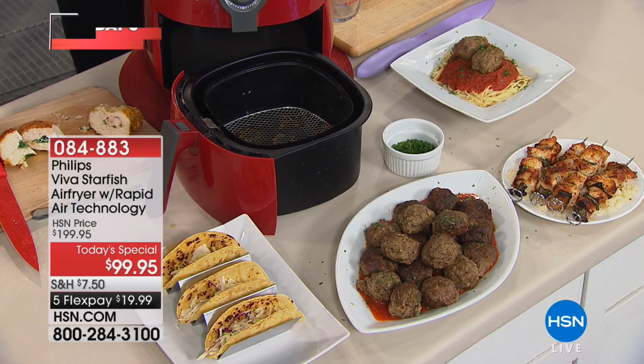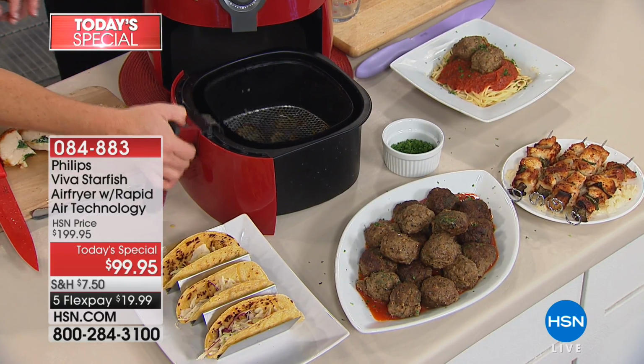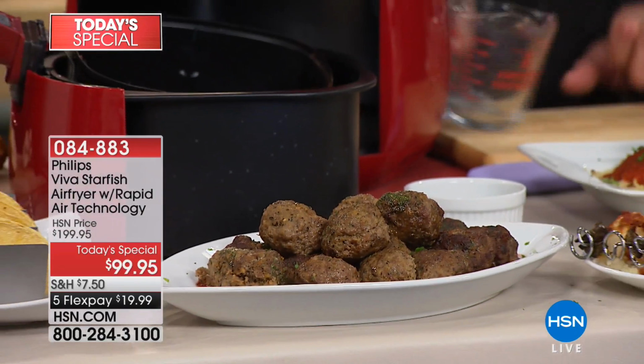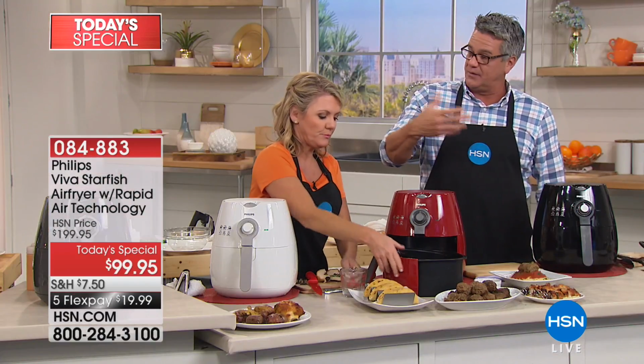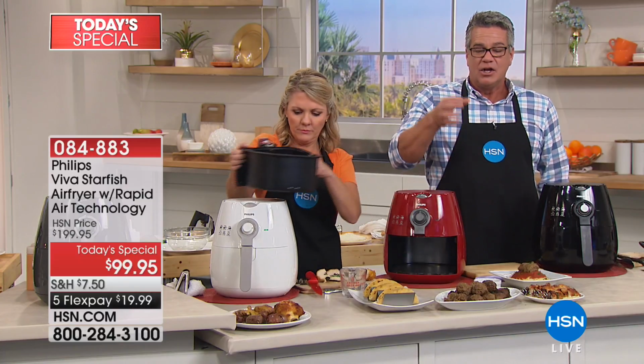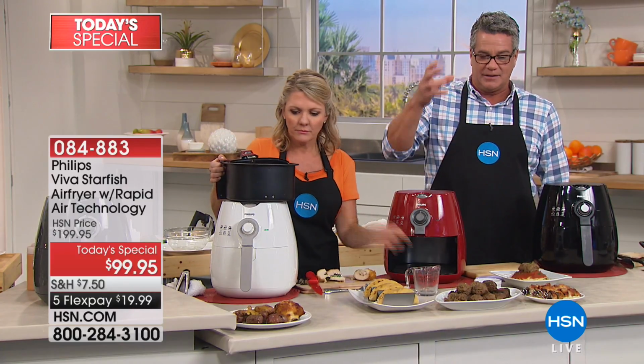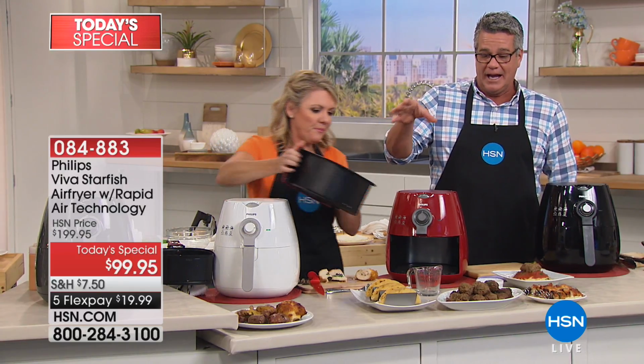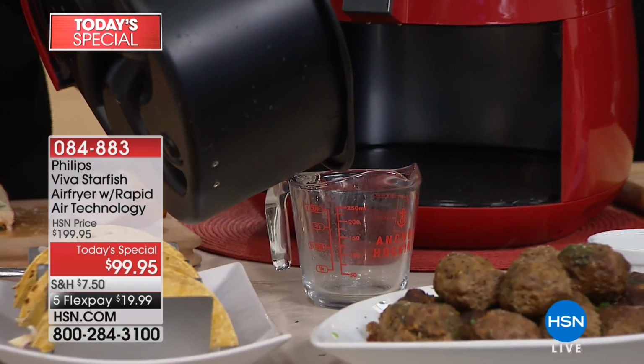And you have not had to soak these in any kind of oil. Remember, we're talking about whether you do pork and beef, whatever it is for your meatballs. They have inherent fat in them, because you probably made them with an egg. You probably put some cheese in there. They don't need to be cooked in oil. They can be roasted, basically air fried inside our unit. And you get all that capacity. And look what you don't get.